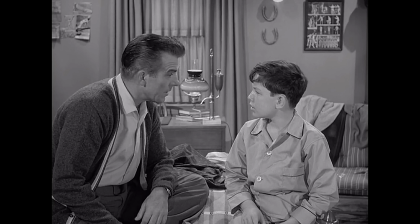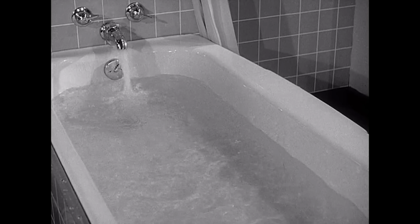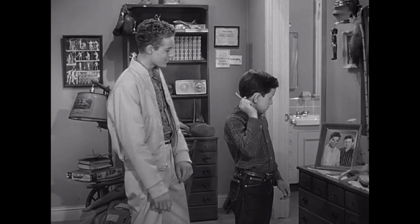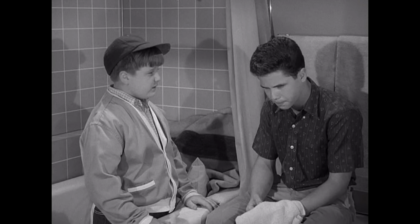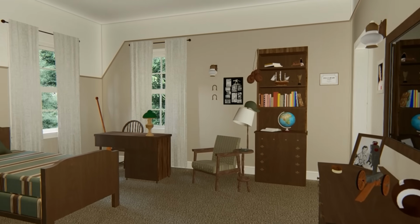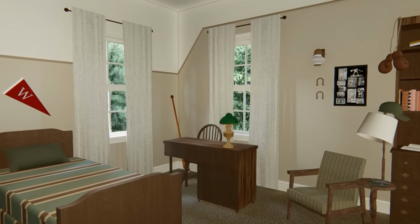Some things that took place in the boys' room: keeping a pet monkey, an unattended bathtub overflowing and trying to hide the results, a lot of Eddie Haskell's schemes, and of course Larry hiding out in Beaver's room after he gets punished at his house. And now we'll tour their room and the actual colors that were on the set.